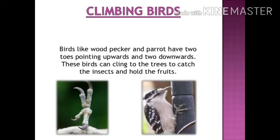trees. Look at the picture of that bird, that is a woodpecker. It has 2 toes in front and 2 at the back. So 2 toes pointing upwards and 2 downwards, and these birds can cling to the trees to catch the insects and hold the fruits.